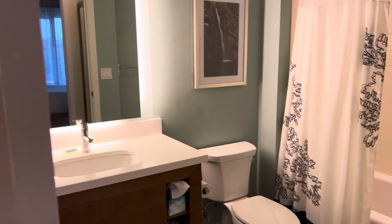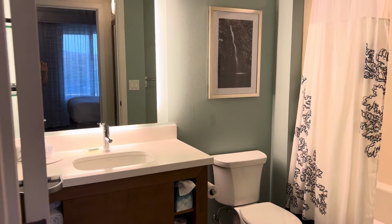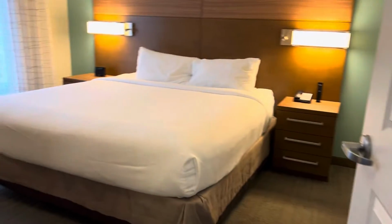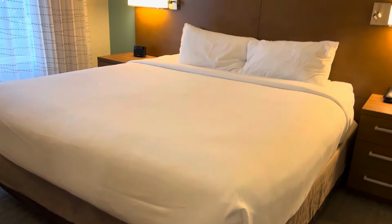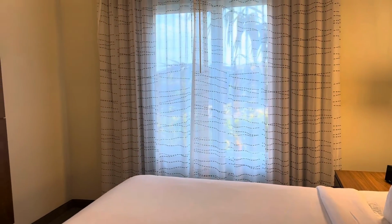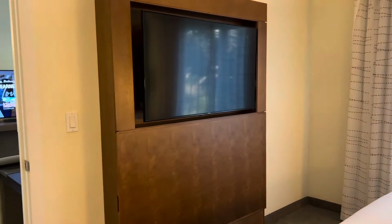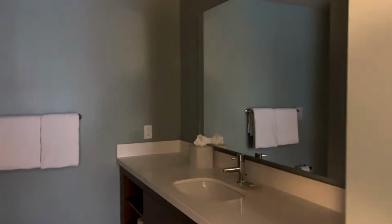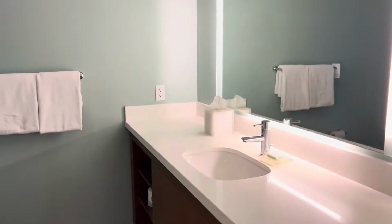So you can see all that toilet and all the things. And then we come across, here's bedroom number 2, which is a king bed, a little more spacious. Great view. You'll get that ocean view out the window as well. I don't have the curtains open, but TV, closet, and then this one has an ensuite bath, which is really nice. So you can come in.